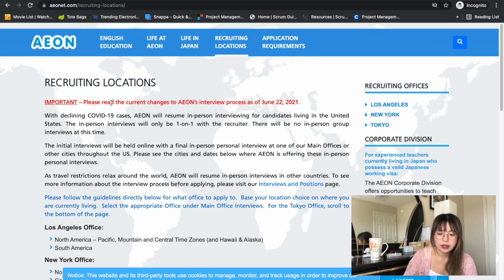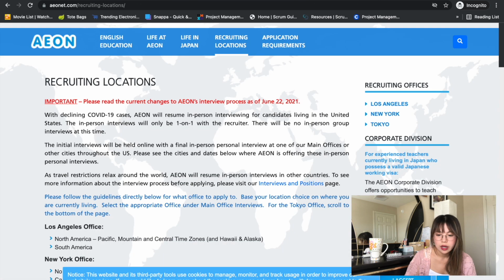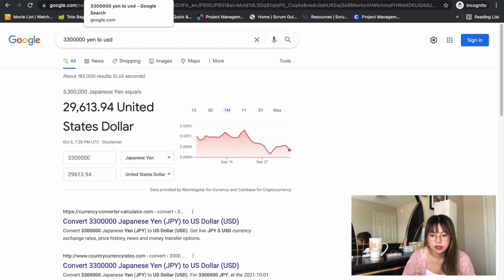Their pay is still less than JET, but compared to other jobs in Japan, it's not too bad. It's 3,300,000 yen, and converted to USD, that's $29,613.94 a year. It's still a bit under the JET program's pay, but it's still pretty competitive compared to all the other teaching jobs in Japan.